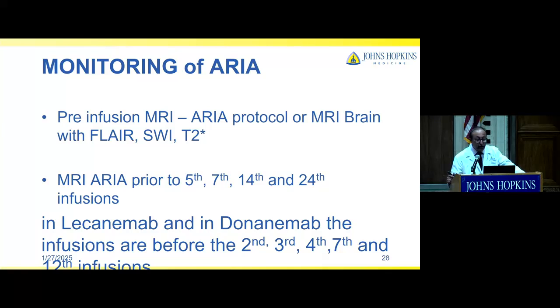Donanemab directly attacks the plaque. Therefore, ARIA usually happens very early in the treatment, compared to lecanemab, which basically breaks down the protofibrils. So 2, 3, 4 for Kisunla or donanemab: 2, 3, 4, 7, and 12. So there are more MRIs scheduled for the Kisunla or donanemab group.